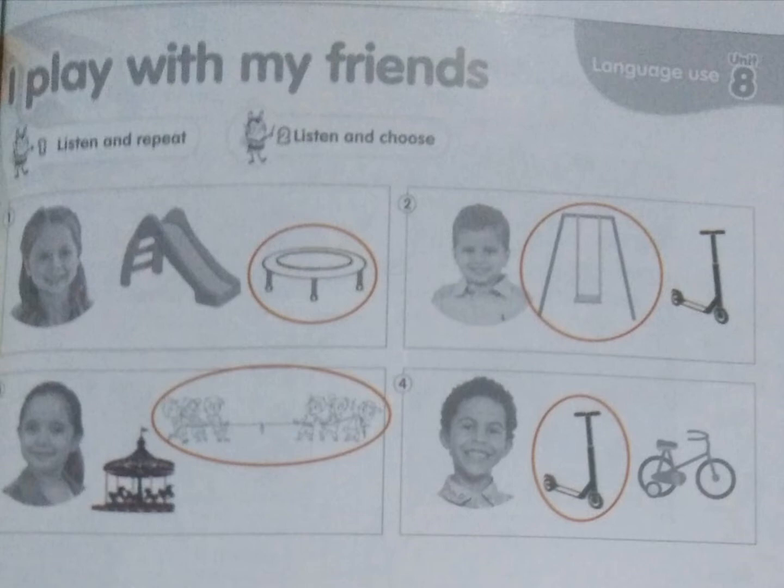Now, look at the two pictures and circle the toys that you hear. Picture 1, trampoline. Picture 2, swing. Yeah, circle swing. Picture 3, tug of war. Picture 4, scooter. Yeah, excellent. Okay.